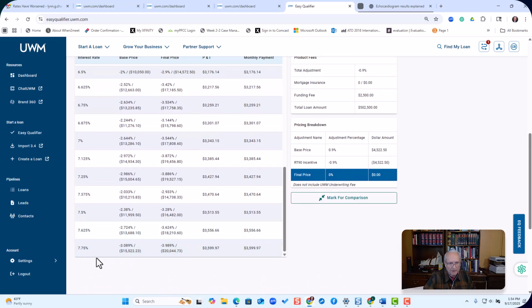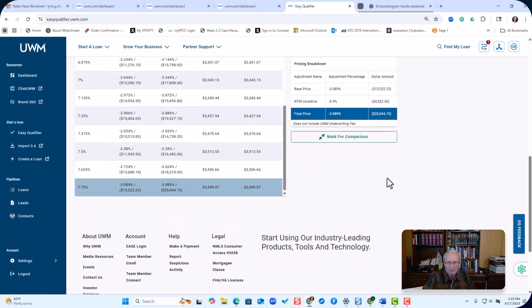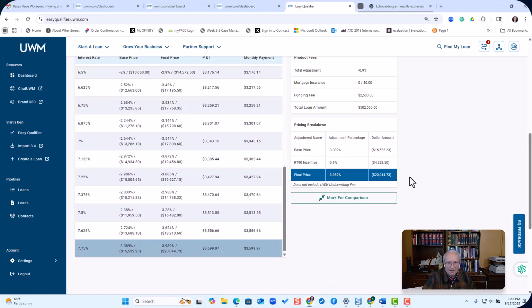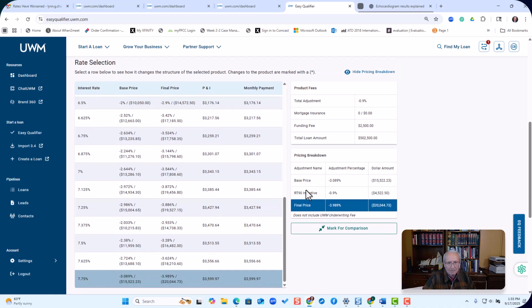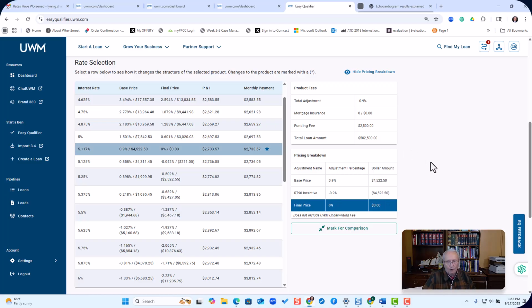So if I just clicked on that 7.75, that then changes this to show that, okay, they would get, in parentheses, $20,044.73. Question is, what would you use that for? And how would that make you competitive? Probably wouldn't, right? So again, let's think about the rate that is starred here, which is the par rate of 5.117. That's on borrower paid.